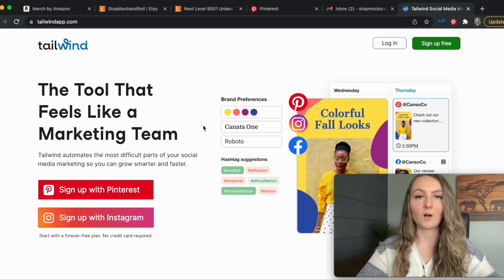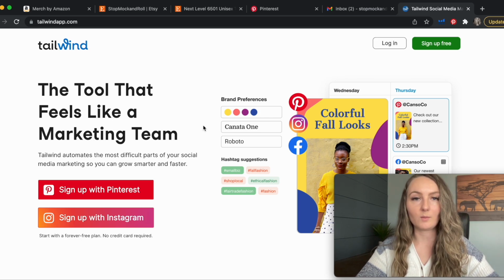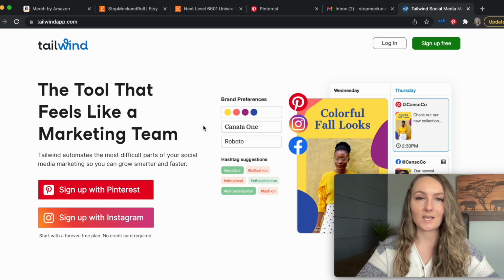And so that way you can do all of your Pinterest in one day and have it set up for the entire month. If you're wanting to slowly repin and pin different things every single day for you, that's definitely an option. I think you get 10 for free each month, and then after that it is a paid service.